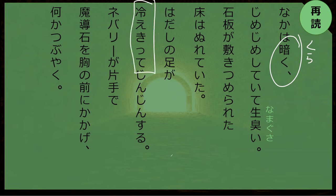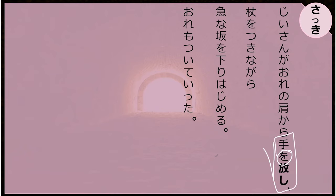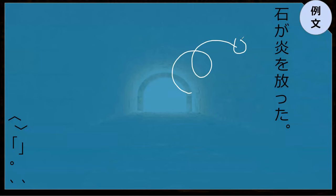Last one on this page. How do you read this word? Hanatta. Perfect. Do you know how to read this guy? Hanashi. Perfect. So hanashi is like tail hanashi, to let go of a hand. Hanatsu also takes o, but it's a different kind of o, the non-human o. Can you read the sentence for me?